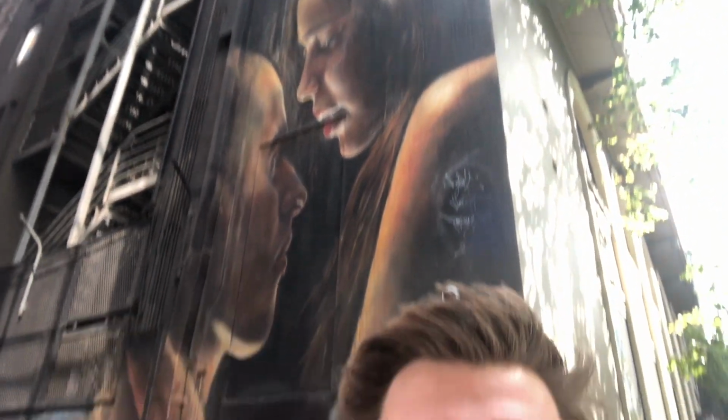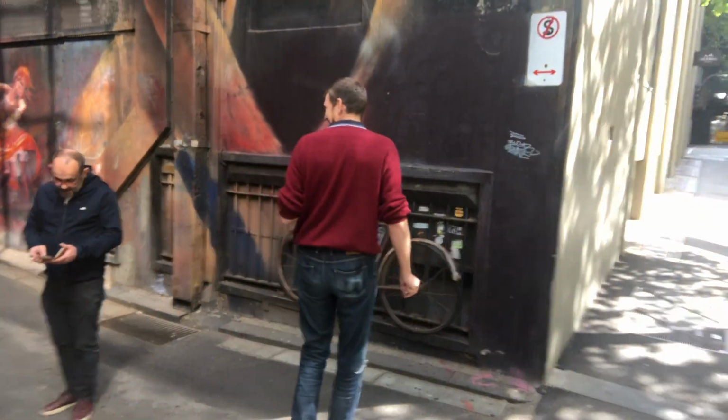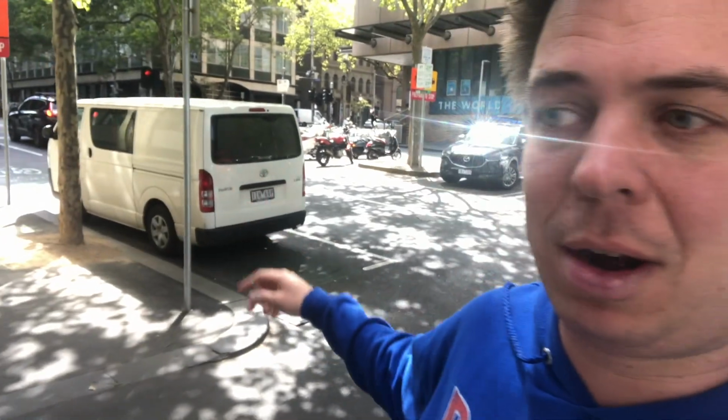I'll be in the city, Hugo over in Richmond, and we'll be able to tell you about some of our favorite pieces. One of the things you have to do to find street art here is just keep looking around. And so as you walk down the laneways, all you have to do is just stop, look up, and there you have it. This little laneway here is just off Exhibition Street. That's the corner of Exhibition and Collins Street, right over there.